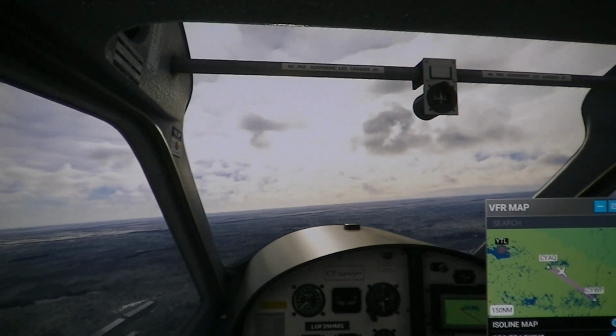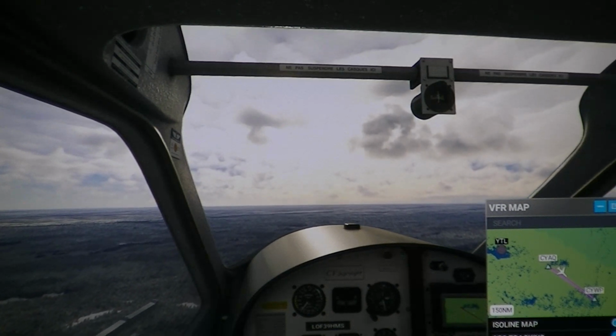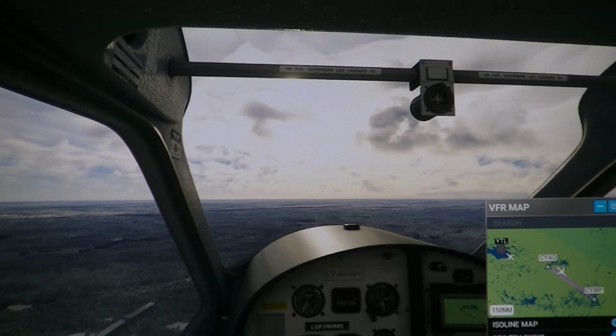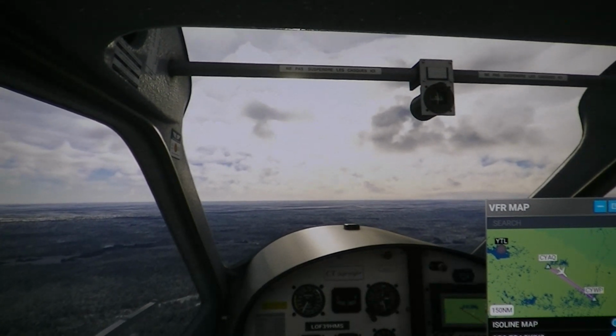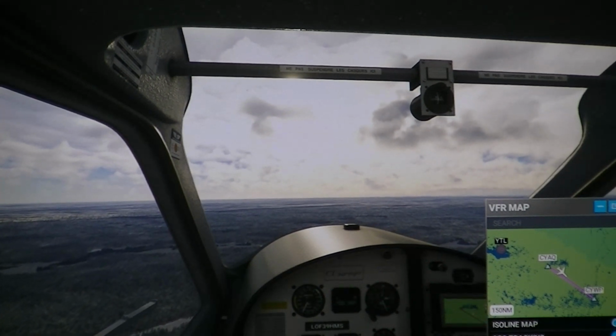I do want to be approaching this airport from the south. The runway is more or less oriented north to south. Or I should say south to north, because we are landing at the south end.